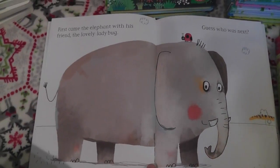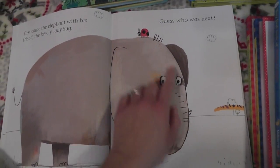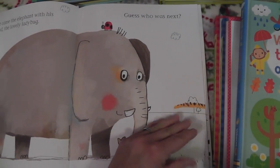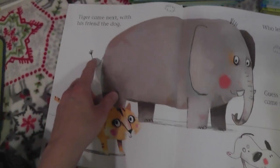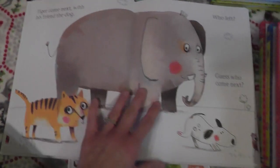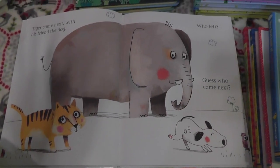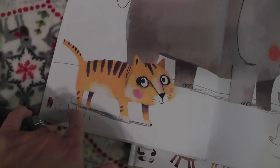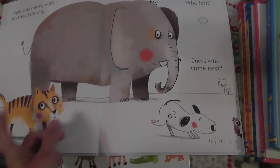Okay, so here we go. First came the elephant with his friend, the lovely ladybug. So you've got elephant, ladybug. And then guess who was next? So they kind of look over, check out right there, and they're like, oh, I think it's the tiger. A tiger came next with his friend, the dog. And then who left? So we're going, somebody left the page. Who left? So you have to ask them to think critically about it. And you kind of look over and peek in the corner. Don't mind the shadow. And who does that look like? That looks like Ladybug left.